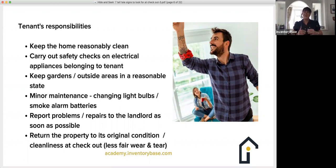But I don't actually see a lot of that happening. I certainly have never seen a landlord insist on a tenant's items being PAT tested. But when you think about it, they really should.